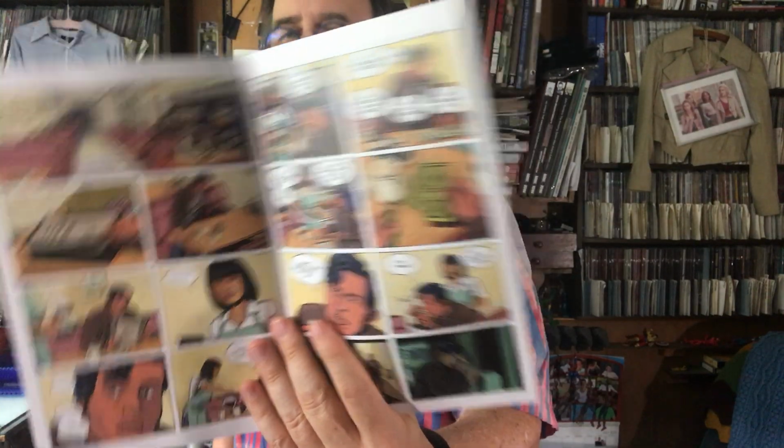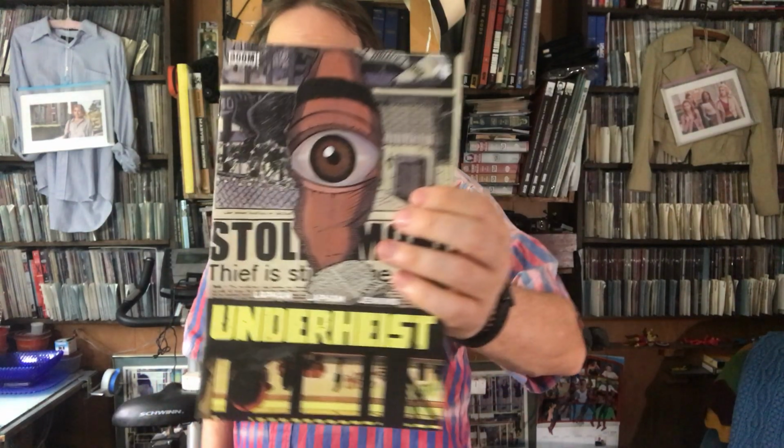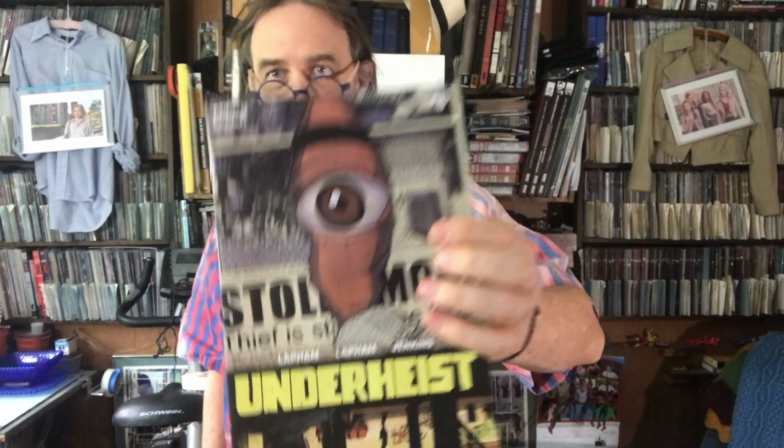Number 5 from Boom Studios. I'm not sure when this one. Let me switch to the end to see if it says to be continued or not. See if I can catch that. The end. So this is the last issue of Under Heist.